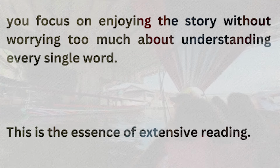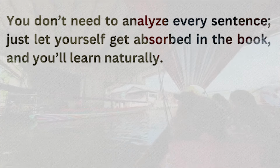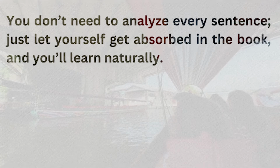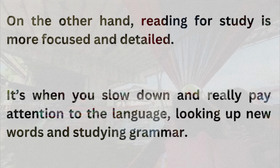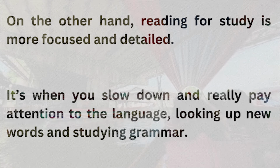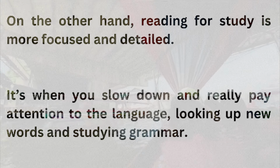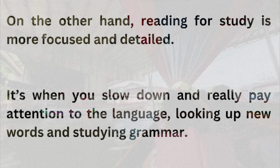This is the essence of extensive reading. You don't need to analyze every sentence. Just let yourself get absorbed in the book, and you'll learn naturally. On the other hand, reading for study is more focused and detailed. It's when you slow down and really pay attention to the language, looking up new words and studying grammar.